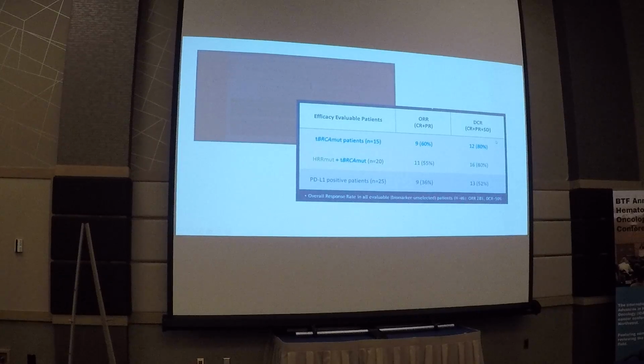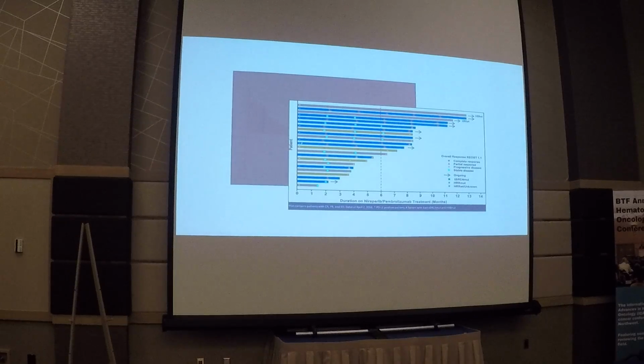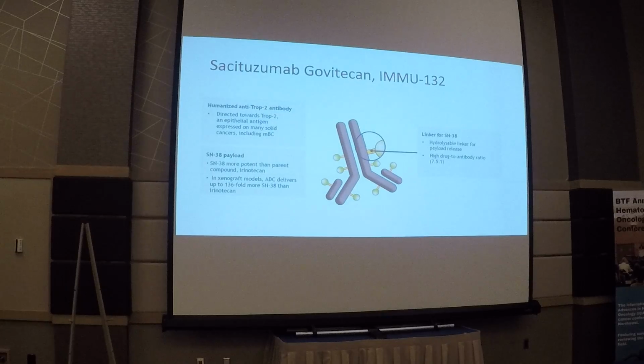Ballpark range, so this looks promising. And this is the waterfall plot showing a number of good responses and also some complete responses, particularly in patients with tumor-associated BRCA mutations. And even in those patients in the middle group who didn't seem to have a great actual response, some of them were on drug for a long period of time. So the clinical benefit does really look sustainable.